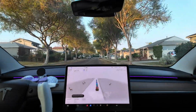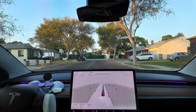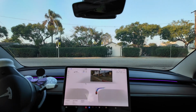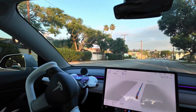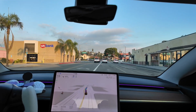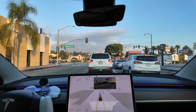So, second round of test, and see how FSD is gonna work on the same route in heavy traffic. Right, we're going to make a right turn. And there's no oncoming traffic, so yes, you can go. And then up ahead is that weird turn, and this time we're actually trailing a car at the red light. And we'll see how Beta is handling this intersection when we're trailing other cars instead of being the first one.